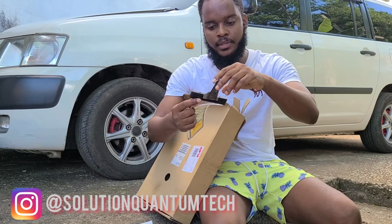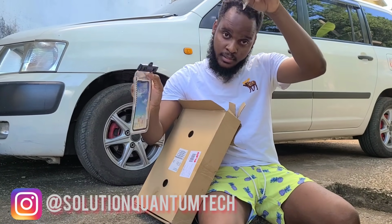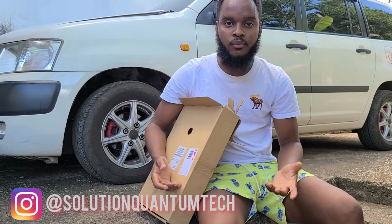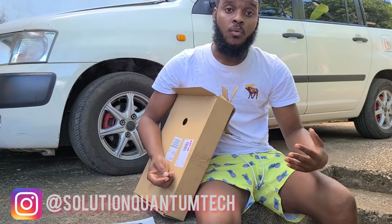Oh, so the string thing. You drop the phone in there, guys. Whether your phone is waterproof or not, because you know, when your phone is waterproof, after a time it's still not taking a charge. So if you don't have to get it wet, don't get it wet.